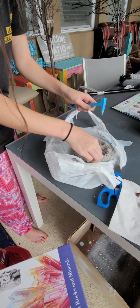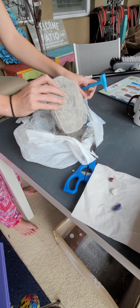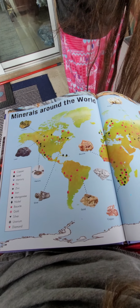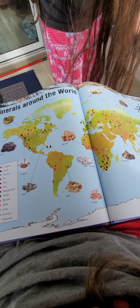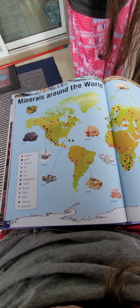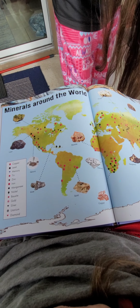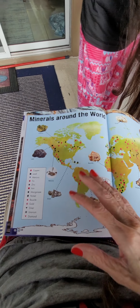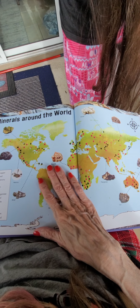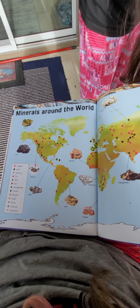This bag has a hole in it. They gave me a bag with a hole in it. Okay, minerals are copper, lead, mercury, tin, zinc, iron, magnesium, nickel, bauxite, gold, silver, uranium, and diamond. But I don't believe they put any minerals in here. They didn't. But it's still pretty cool.